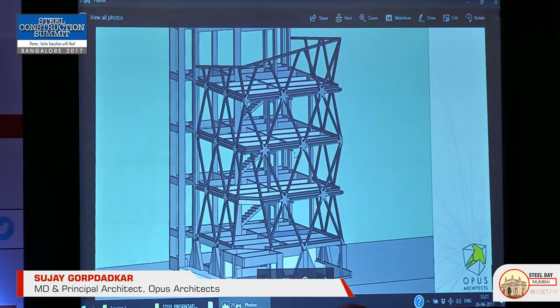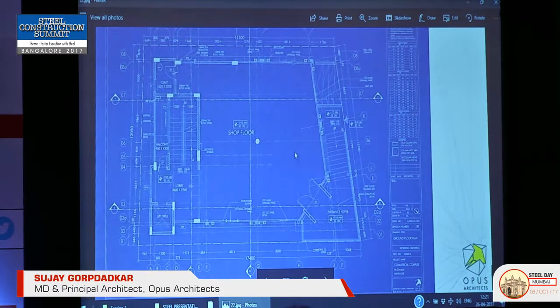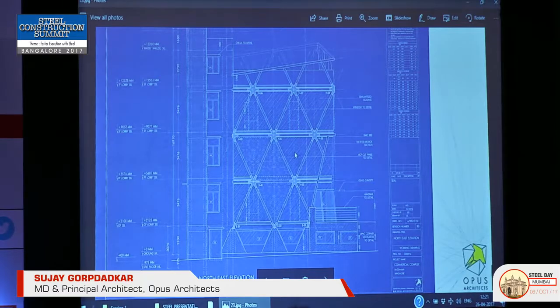So that's the exoskeleton, if you like. This is how we've reduced this whole structure into its exoskeleton and the slabs. We have done a cast in situ slab on top of steel, this one, with your shear connectors and all of that. I'll run through some drawings here.